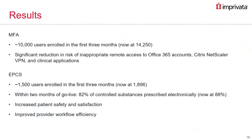Well, within the first 3 months of rolling out multi-factor authentication, we had over 10,000 users enrolled, and we are currently at about 14,000 and change. By doing this, we have significantly reduced the risk of inappropriate remote access to all of the named systems there.